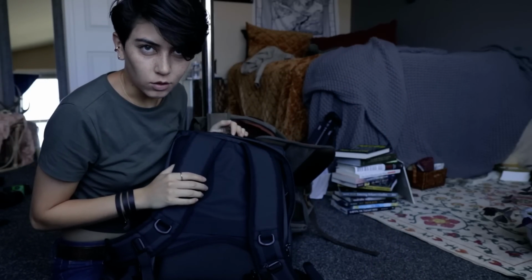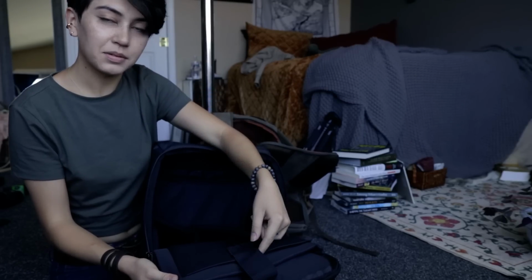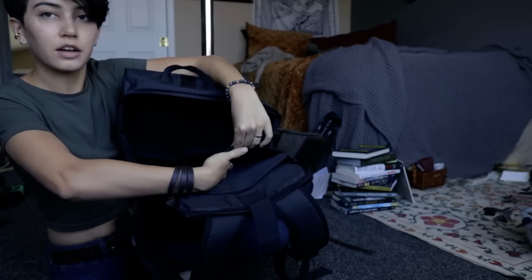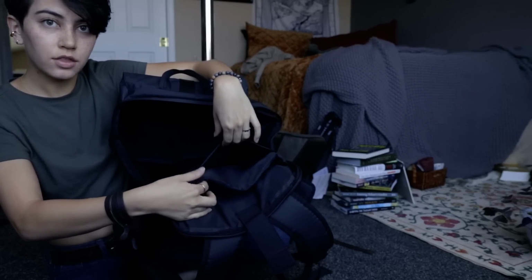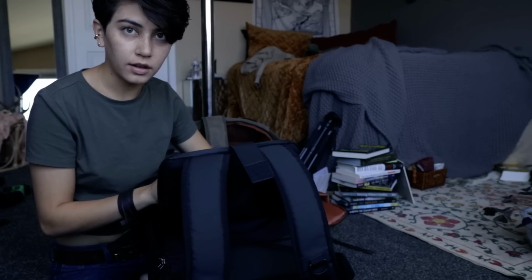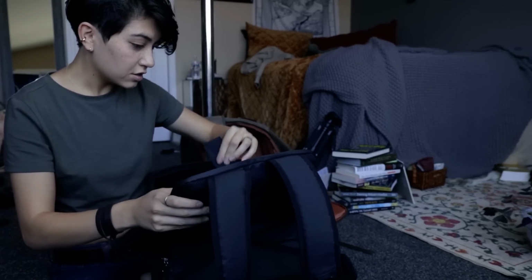I love storage. It just means I can put more stuff in it. We have the laptop sleeve here on top of another notebook sleeve. So there's two this time around, which I like a lot. I can put an extra book that I'm reading, or I have my notebook and then my sketchbook. I can put whatever. So I can do that.